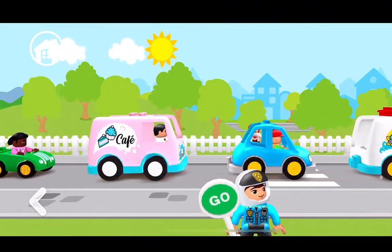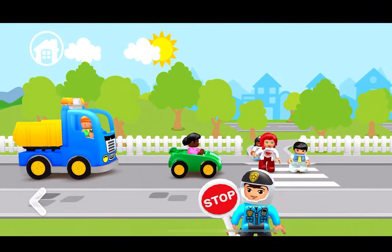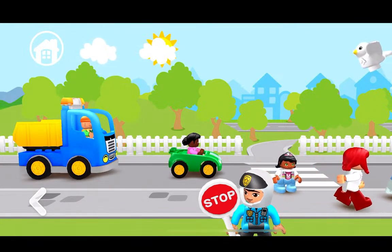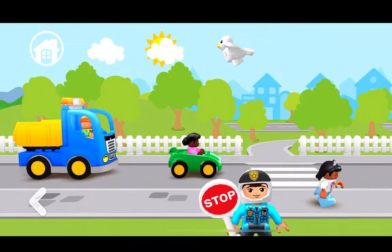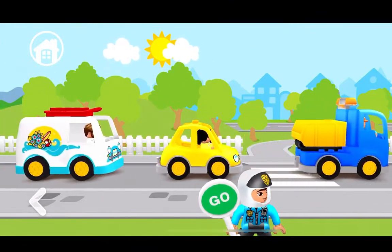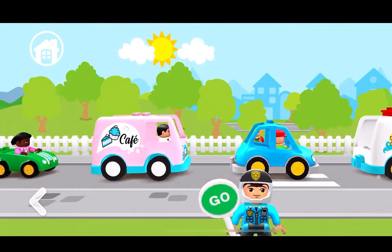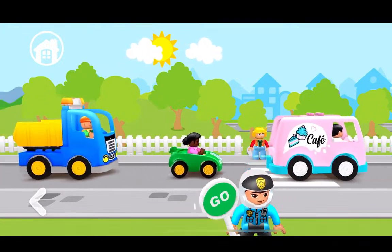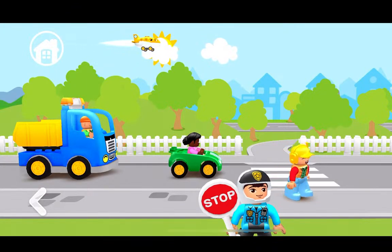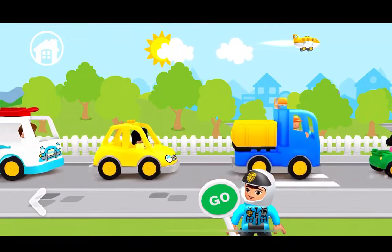Let's try. One more time. Stop sign. Please, people. Hey, hello. Hello. Go sign. And one more time. Stop cars. And hello, go cars. Super.